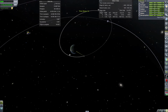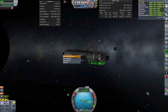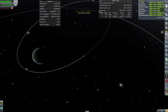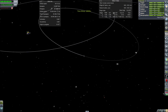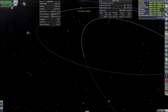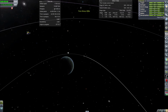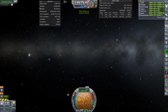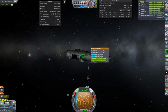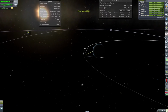I need to make sure that antenna is activated and pointed at Kerbin. We lost control. Figures. I think we're just out of range. We'll have to catch the moon next time around. Ah, shoot. I worked way too fast, and I missed my opportunity to turn the antenna back on. So let's turn this on. And we still have plenty of fuel, looks like, in that fuel cell. So I think we're going to be okay.